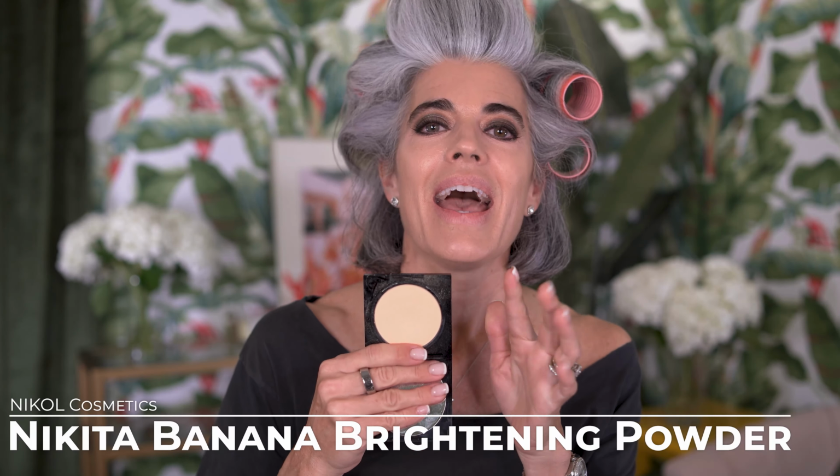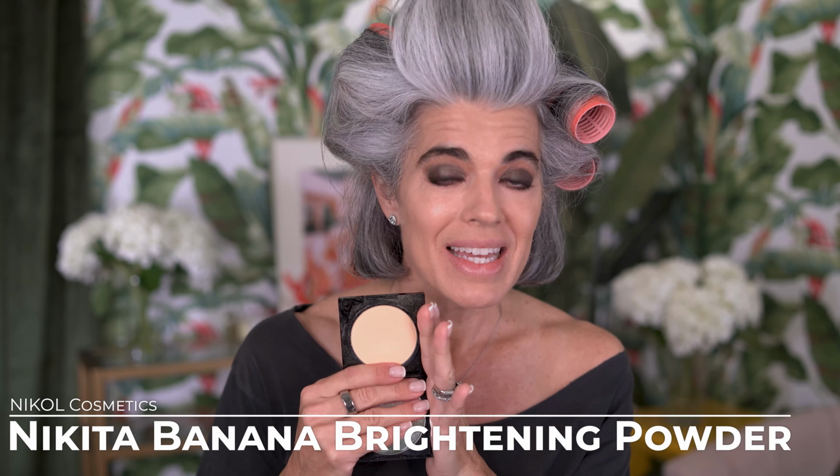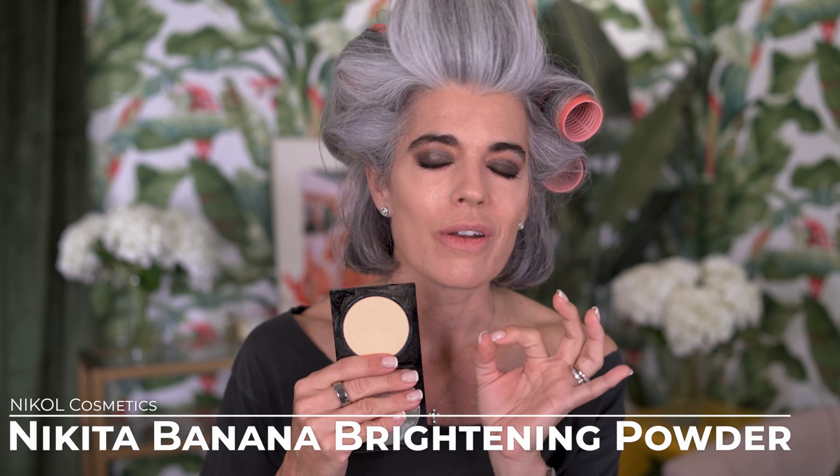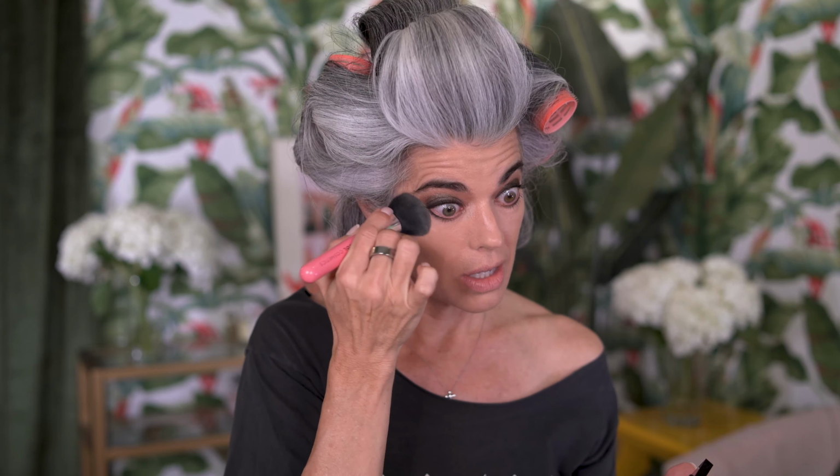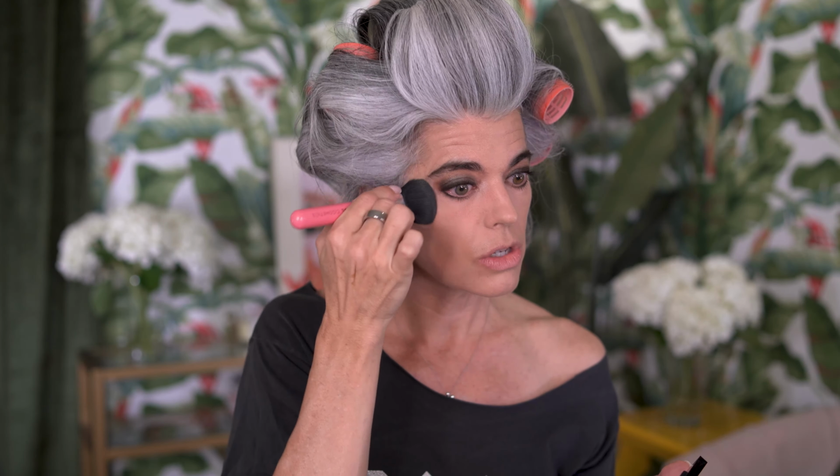So beautiful skin. Now we're going to go in with Nikita Banana. You know, it's my alter ego, but we're going to go in with Nikita Banana and we're going to just brighten the skin. This is a beautiful, very, very fine triple milled powder that is tinted with that yellow brightening. So we're going to take our powder brush and we're going to, I usually just do T-zone, but I like to get underneath the eye, especially with the dark smoky eye, underneath, and then I do T-zone.